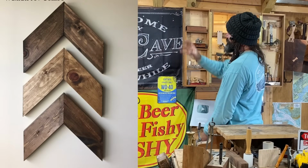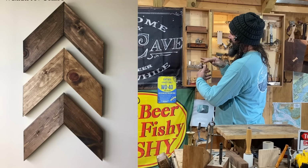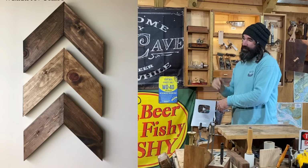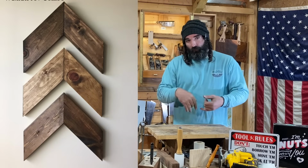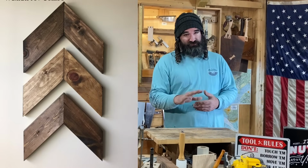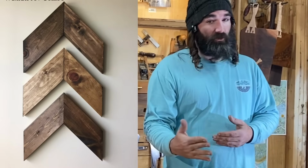It's basically just 3 pieces and they pocket screwed it together from the back and they gave it this chevron look with the angles that they cut their 2 pieces at, putting it together. What I like about this project is they're paintable or stainable. You can cover stain it. You can leave it natural and just put a shellac finish on it if you got some nice rustic weathered wood. Perfect for pallet wood.